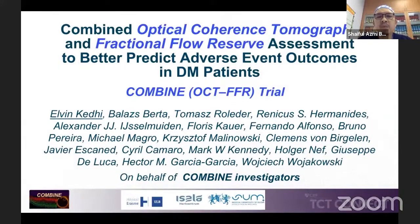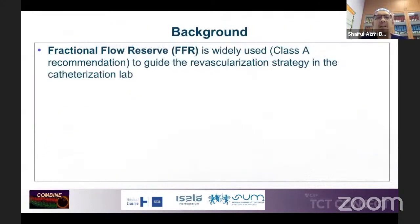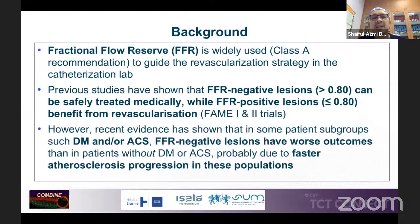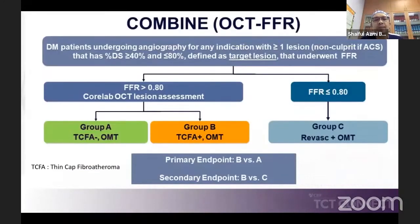Another study is a combined one, which is OCT versus FFR. Yeah, FFR is widely used as a class A recommendation. And usually, if you have FFR negative, you treat medically, correct? But for those with diabetes, their risk might be higher. So for that reason, even if the FFR is more than 0.8, they will also do OCT, which looks at thin cap fibroatheroma. The green and the orange TCFA is thin cap fibroatheroma. If you find that on OCT, you treat that as well.